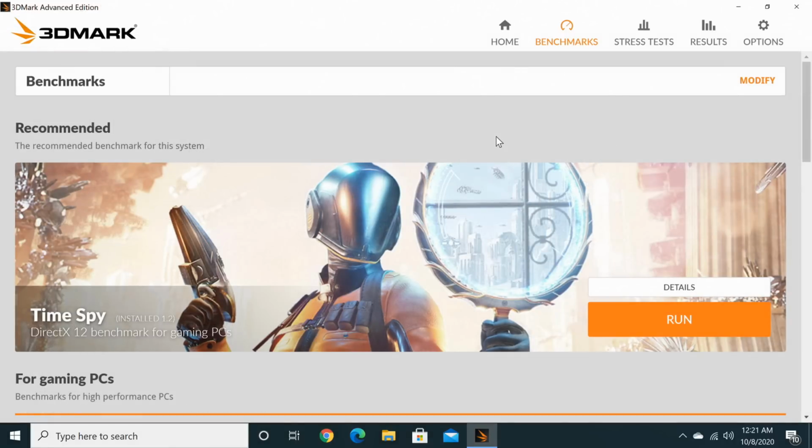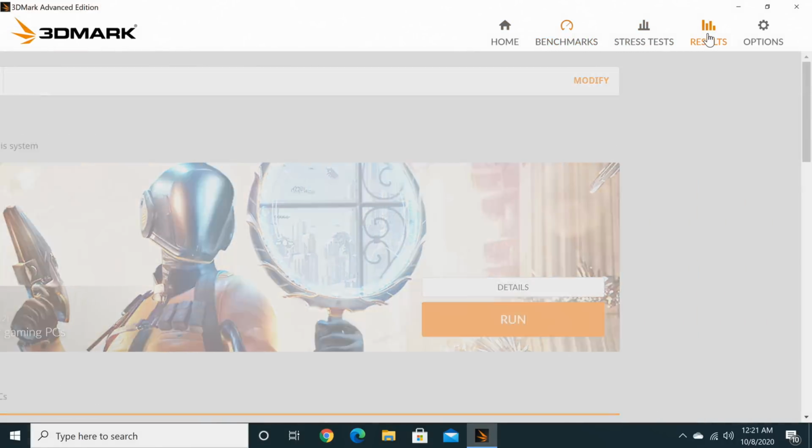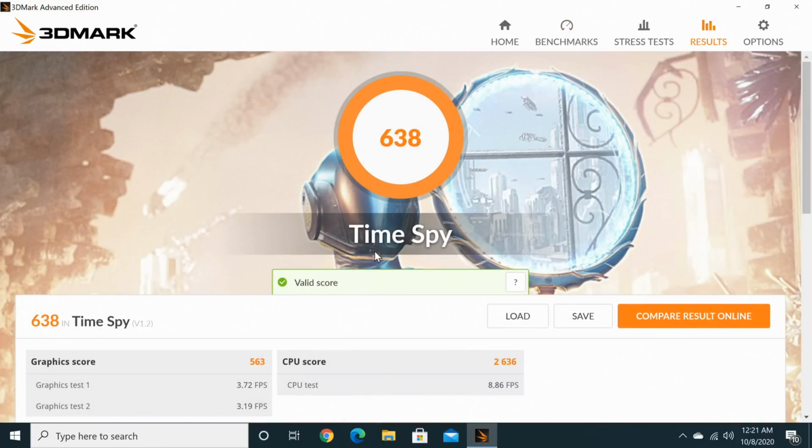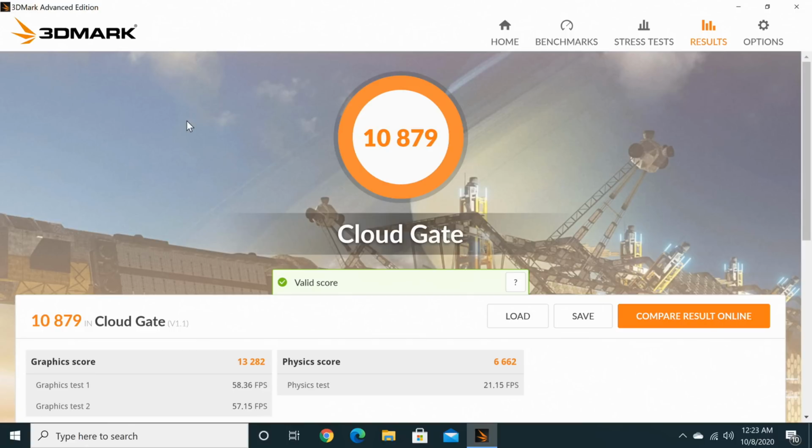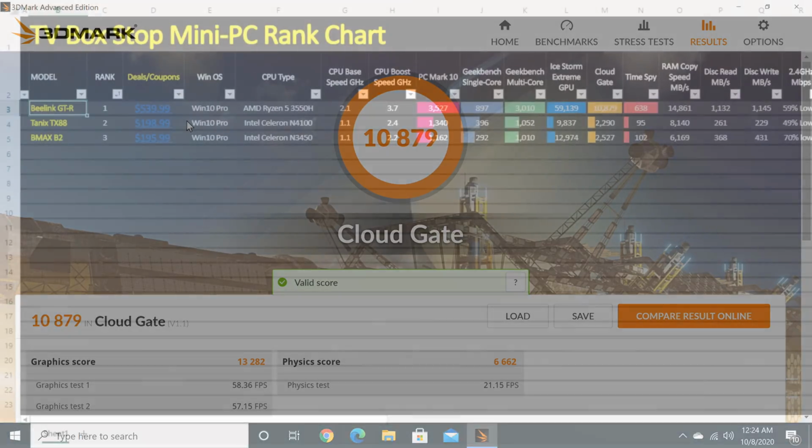The final benchmarks are from the 3DMark Gamers Bench GPU benchmark. In these tests, it got a score of 638 in the Time Spy test, which is the recommended test for this PC, and just for reference, it scored 56,139 in the Ice Storm Extreme test and 10,879 in the Cloud Gate test. So that's it for the benchmarks, and let's now see where it places on the chart.